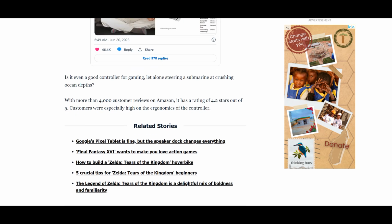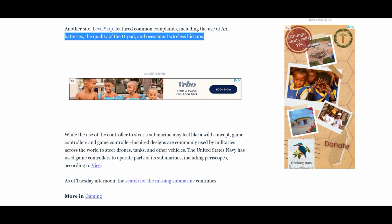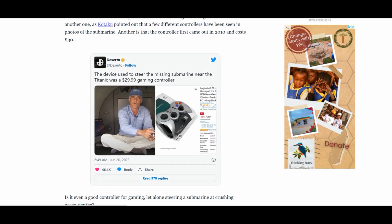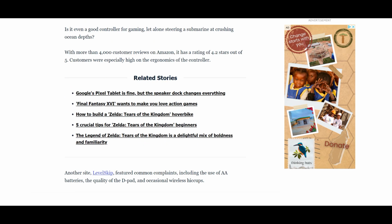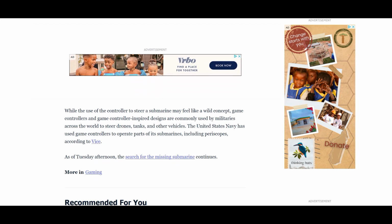Another is that the controller first came out and cost $30. Is it a good controller for gaming? With more than 4,000 reviews on Amazon, it has a rating of 4.2 stars out of 5. Customers were especially high on the ergonomics of the controller. Featured complaints include the use of AA batteries, the quality of the D-pad, and occasional wireless hiccups. That's a good idea. It's dropped. So we're going to take a controller with dropped controller input. I don't know if this thing has Bluetooth or not. No, it's connectivity. Okay, so yeah, they're using a shitty dropped-connectivity controller to go with it.